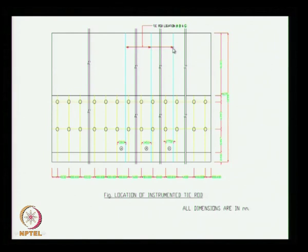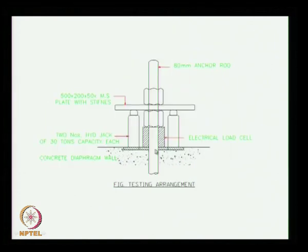These are subjected to some measurement. At the end of the tie rod, we have put a load cell which will measure the tension in the tie rod. It is a strain gauge type. Then we have 2 nuts connected to this. We put 2 hydraulic jacks each of 30 ton capacity, because this is designed for 60 tons of tie force.